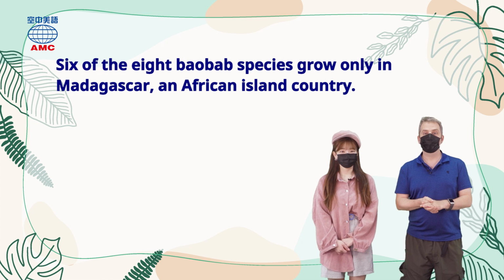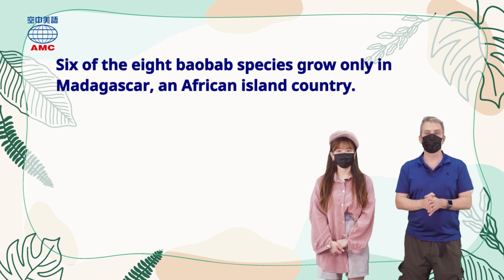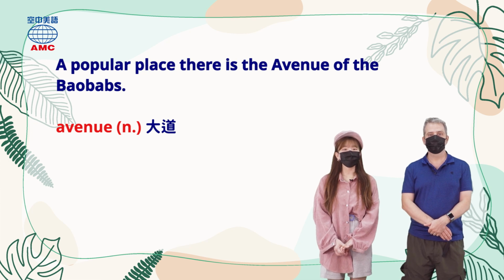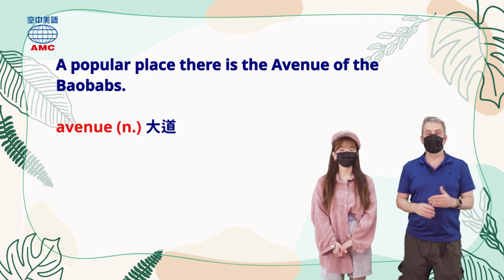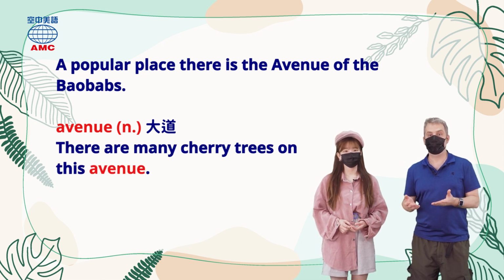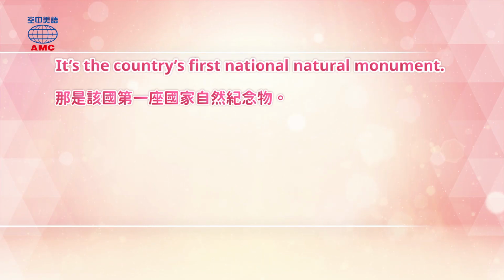So back to Madagascar, this island, it's kind of down there in the sort of southeastern part. It's in the ocean. It's an island country. And we see a popular place there in Madagascar is the Avenue of the Baobabs. OK，所以 avenue 指的是大道的意思。所以呢，在那个地区，一个非常受欢迎的地方就是红面包树大道。 An avenue is a wide road that usually has trees on either side. You might say there are many cherry trees on this avenue. So this Avenue of the Baobabs, we read it's the country's first national natural monument.